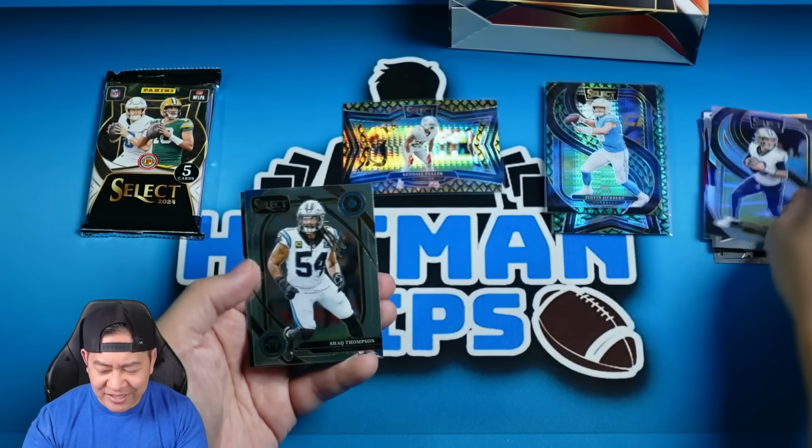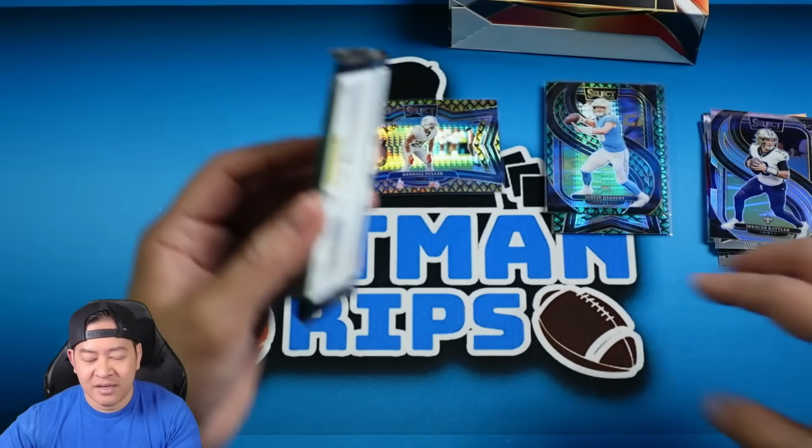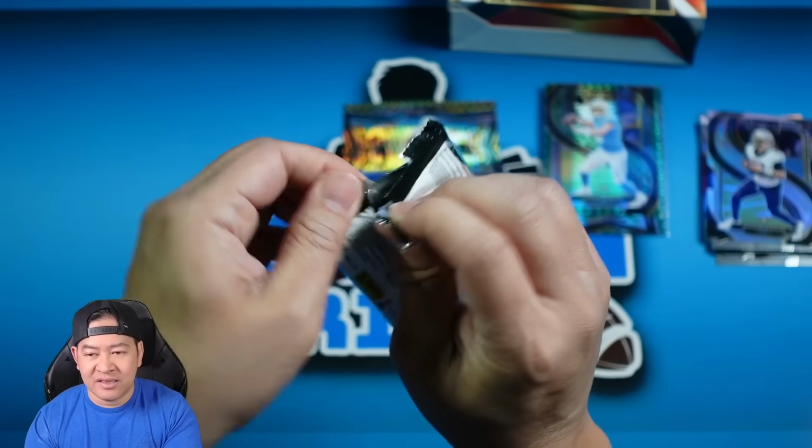I think that's our 3rd die cut. So you get quite a lot of die cuts in here. Shaq Thompson and Stewart. I'm not the biggest fan of die cuts, but all right, last pack. This does feel a little bit thicker, possibly.